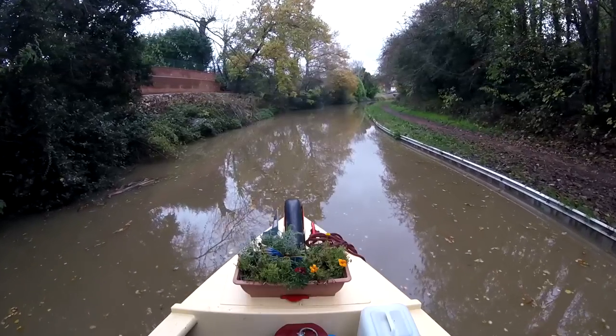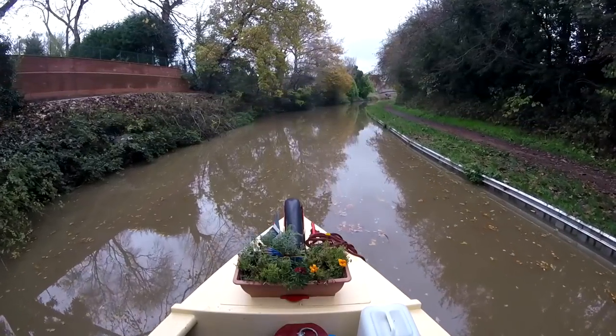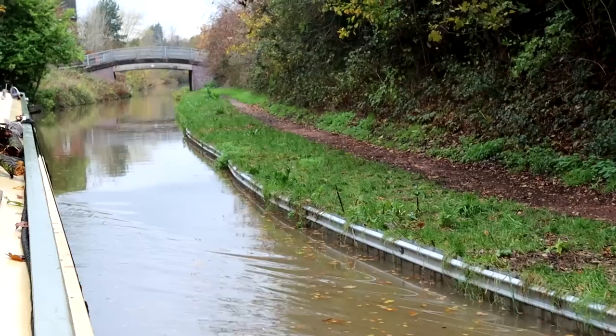Looks like the CRT has done more bank repairs here since we've been here. It's June last year, the towpath was terrible. It was about 1 foot in width and was really tedious, especially on a bike.